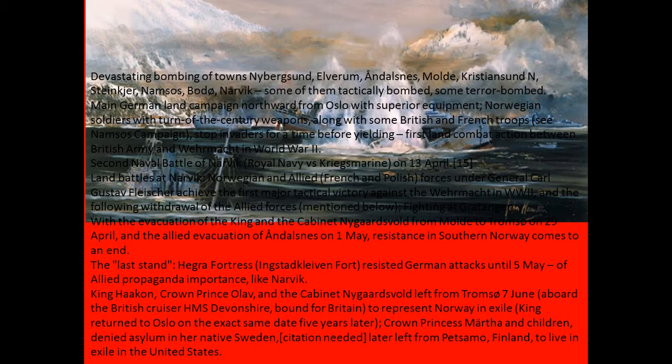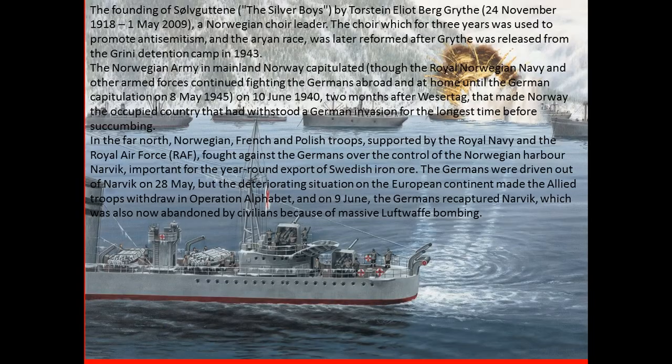Allied propaganda, of course, stressed the importance of the victories at Narvik. The Norwegian army in mainland Norway capitulated, although the Royal Norwegian Navy and other armed forces continued fighting the Germans abroad and at home until the German capitulation on the 8th of May 1945. On the 10th of June 1940, 2 months after Weserübung, that made Norway the occupied country that had withstood a German invasion for the longest time before succumbing.